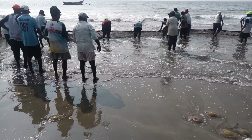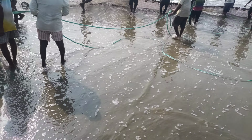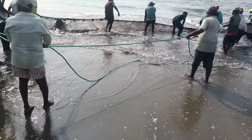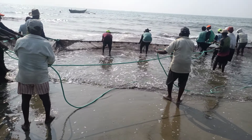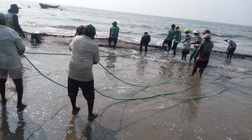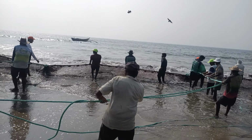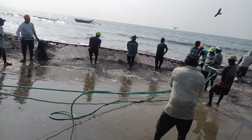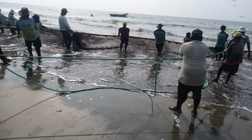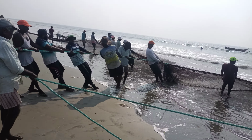So if you look at the line just after the fish guys, you'll see a lot of movement in the water. That's all the fish that they've trapped. And the kites taking their chance. The Rampoon tribes.